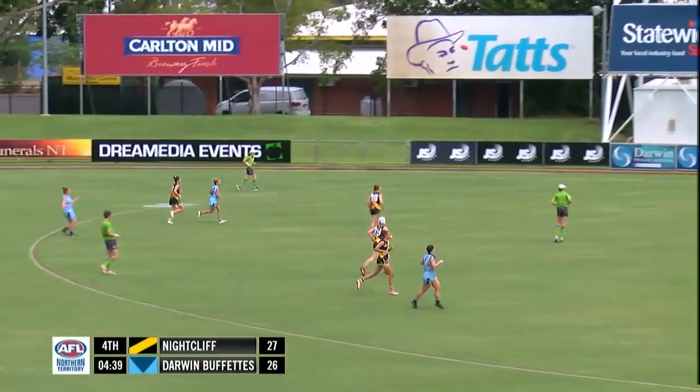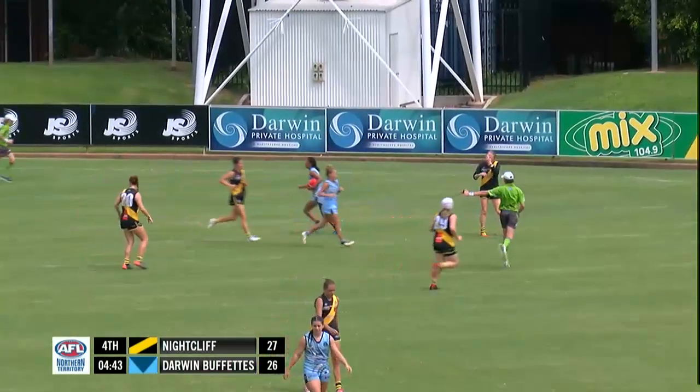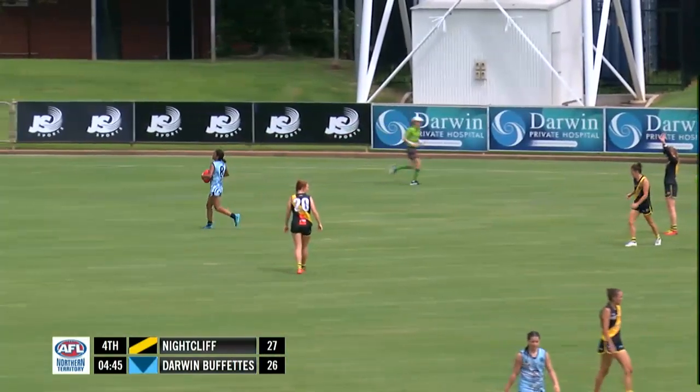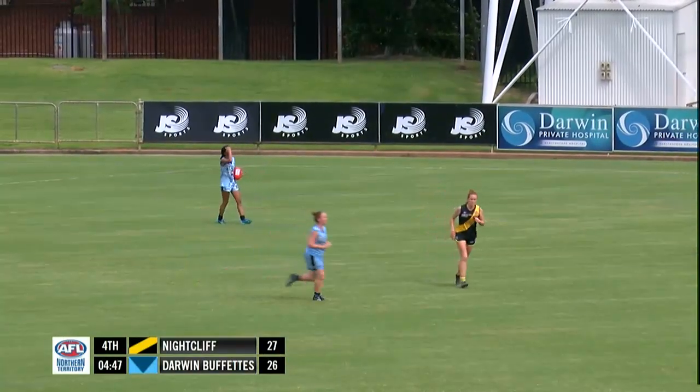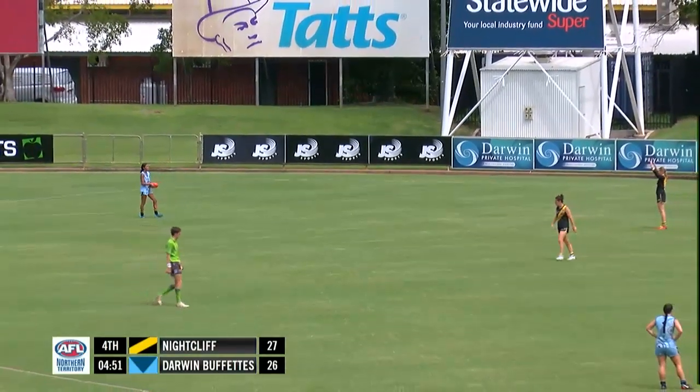She looks for the options, kick, sees a player on the lead there, and marks taken by Crystal Brown, I think it might be, or Taylor Hartaloony. Taylor Hartaloony, sorry, on the lead, and a good mark out in front. Left foot kick.